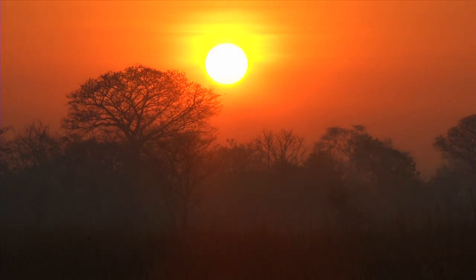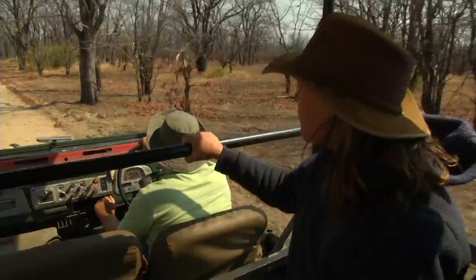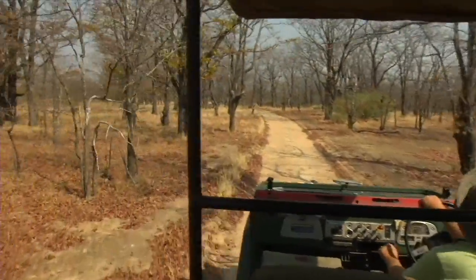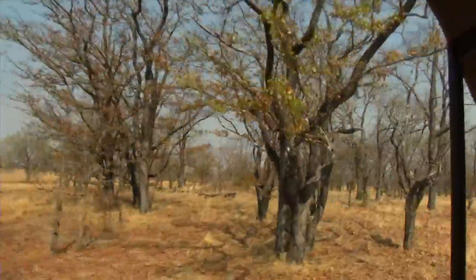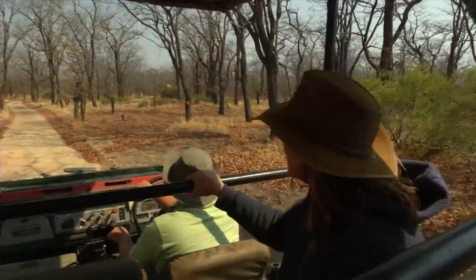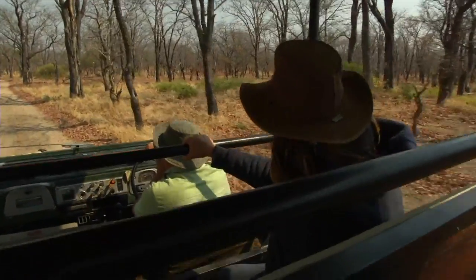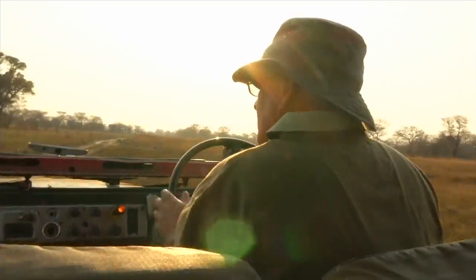A 5:30 wake-up call gets you out onto the plains for a magnificent sunrise. What a way to start the day. Well, keep our fingers crossed. Could be sable down here, could be roan down here. 3,000 square kilometres is a lot of ground to cover, but it's a great way to explore the landscape.